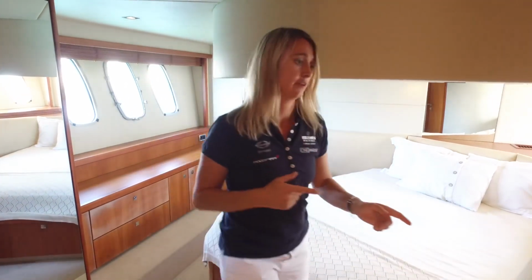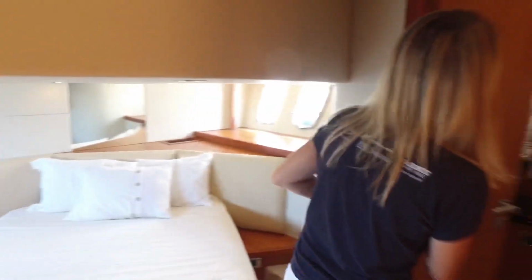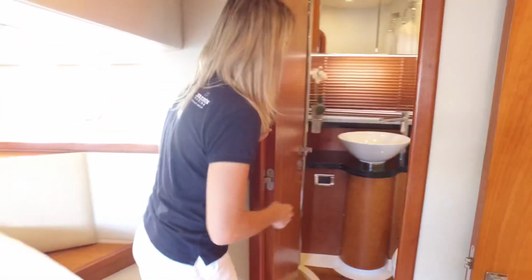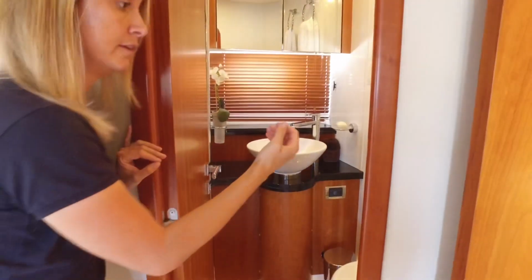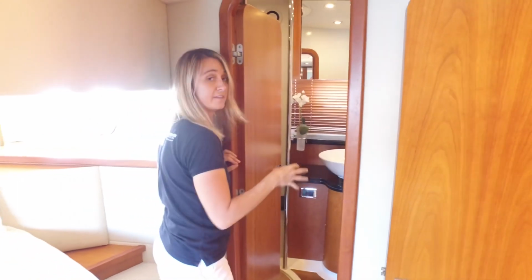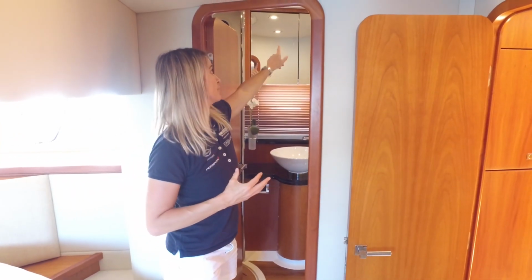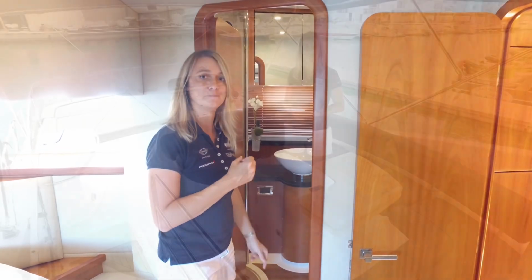And then just over on the port side we have the ensuite. The ensuite features an electric WC, a large separate shower with a door that closes around, so when you're using it you can keep the rest of the area dry, which is always super practical. And then sink and storage built into that mirror fronted area as well.